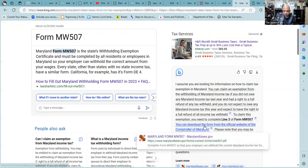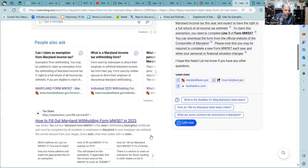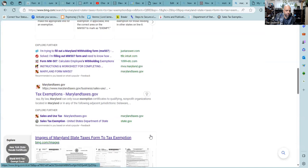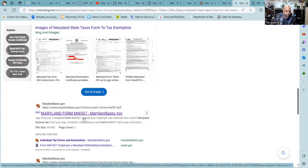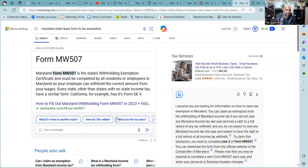It says you can download the form on the official website of the Comptroller of Maryland. Please note, you may be required to complete a new form MW507 each year, as your personal and financial situations change. All right, so let's see. Yep, here you go. So if you're going to look for your states, how I would suggest you going about it.